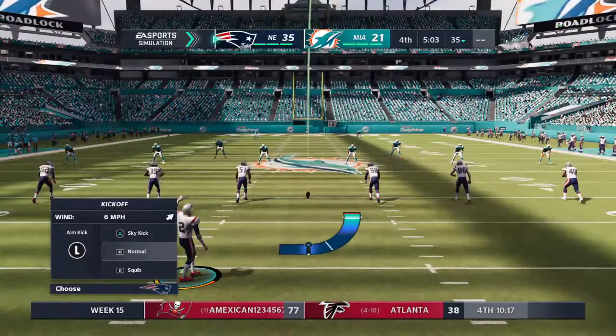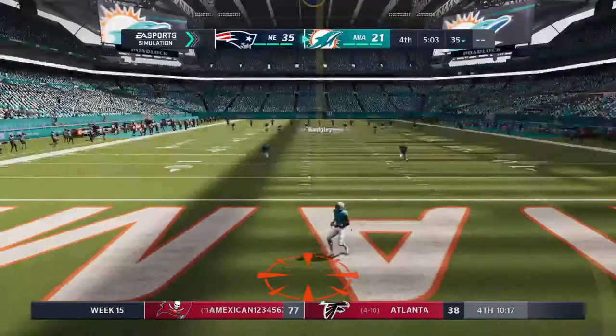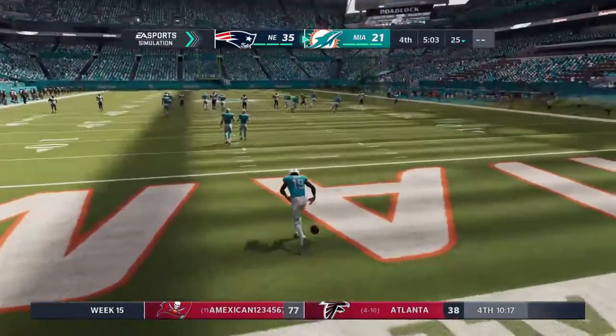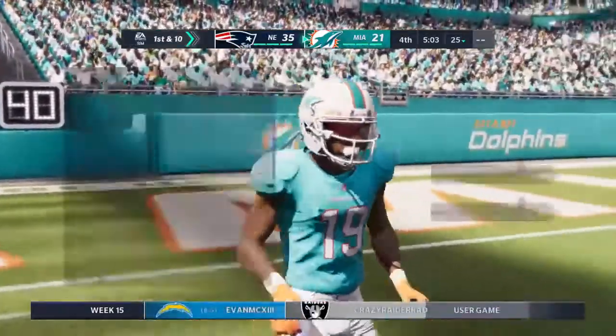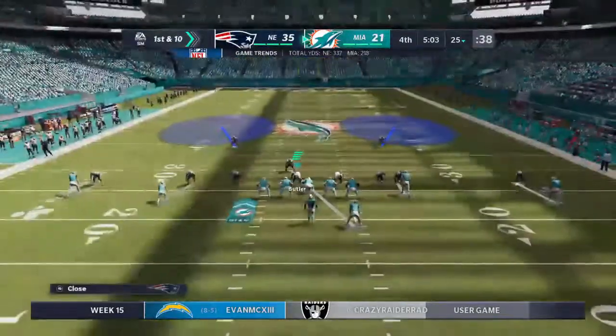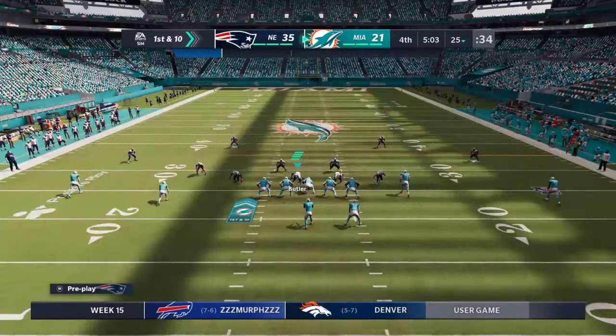Michael Badgley set to kick off. Following the touchdown, Badgley out there to kick it away. Fielded near the back of the end zone. And this will be a touchback as Grant opts not to return it, at their own 25-yard line. 1st down Miami as they get set to start the drive. And following the interception, we'll see what they can put together on this drive.